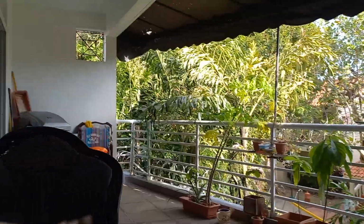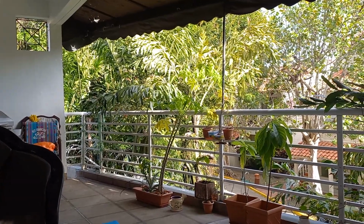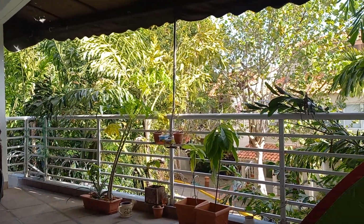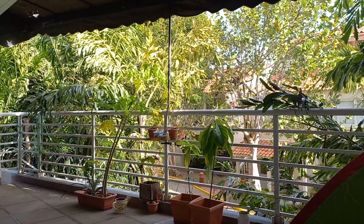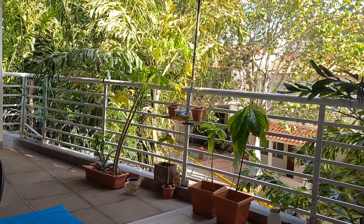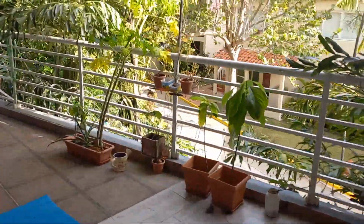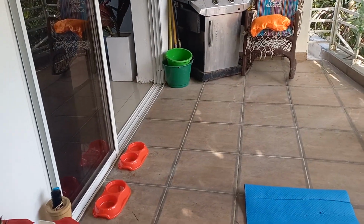I love it. I put my feet up, and the birds come and they chill out on my terrace right here. Lately, they've been pooing on my terrace, which I really don't like. So I'm going to have to be a little bit more strict on how often they come here. The dogs eat over there.